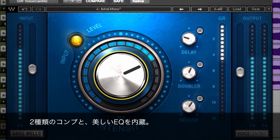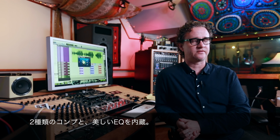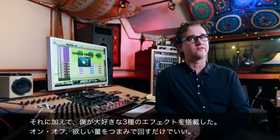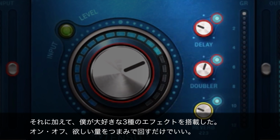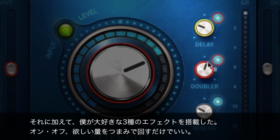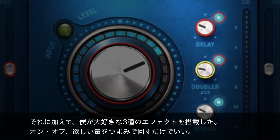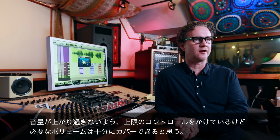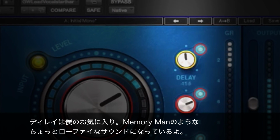There are 2 different compressors inside of it. There's a really beautiful EQ inside. It also has my favorite 3 vocal effects, which are easy to toggle on or off. And then there's a little dial where you add as much as you want. I put a cap on the volume amount, but I think it's more than you'll ever need. And it's my favorite delay effect.